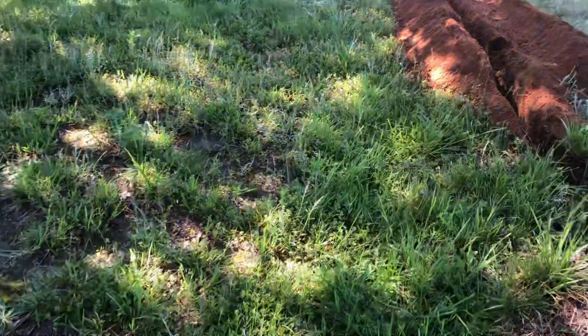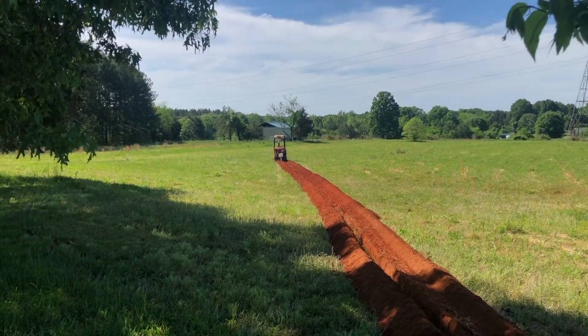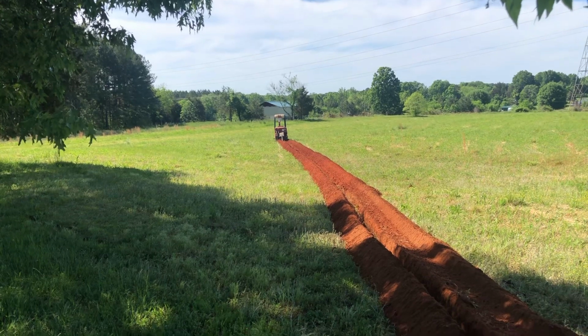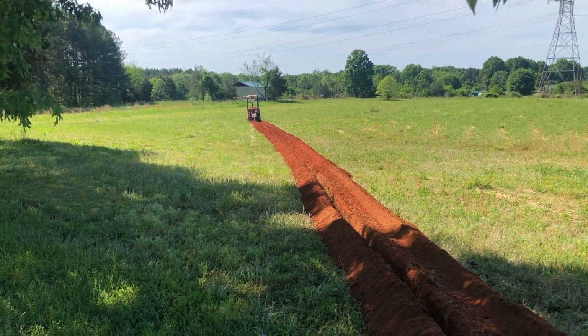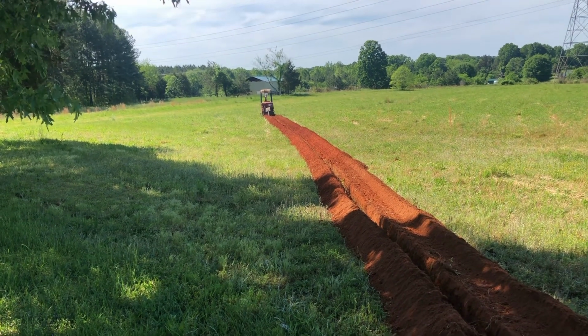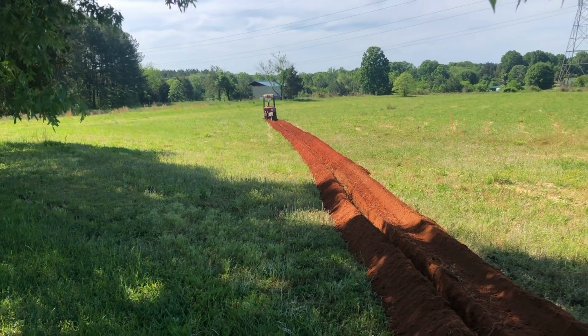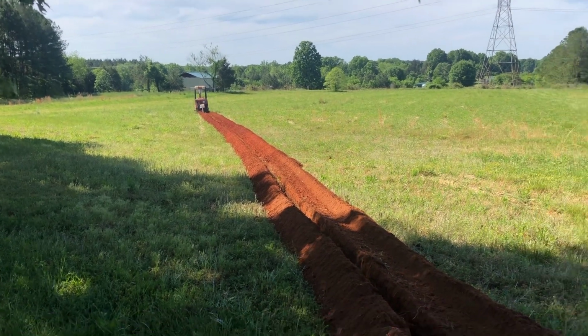Best laid plans, man. But anyway, we'll keep digging, and like I say, it's been about 30 minutes. I'm about halfway. I didn't think it'd take but about an hour to get the trench from here to there. And then once I get out there, I'm gonna roll my wire out and see how much I got.